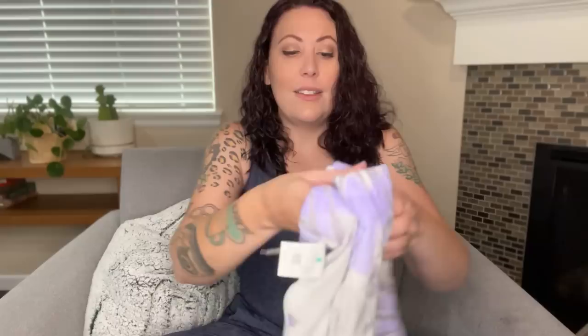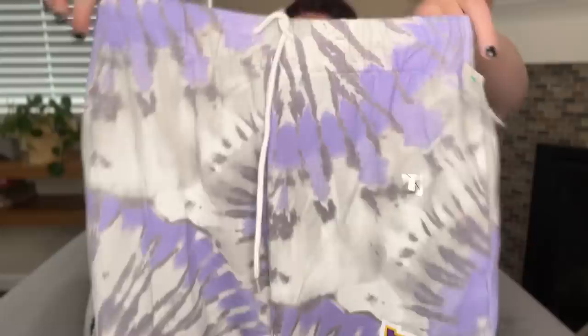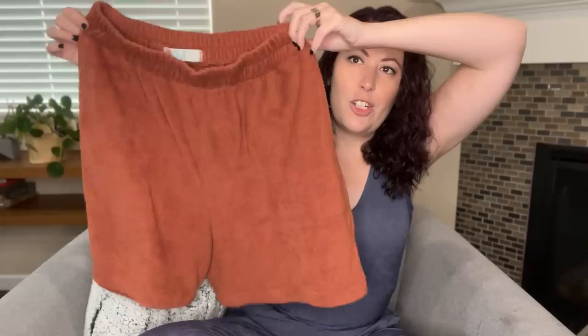Next is this pair of joggers from Hybrid. I think these are just sold at Target, but they were brand new and they're Lakers, and I thought someone would love those. We have another pair of Free People shorts. These are Free People Beach. They're size medium, and they're a rust color pull-on cozy terry knit short.